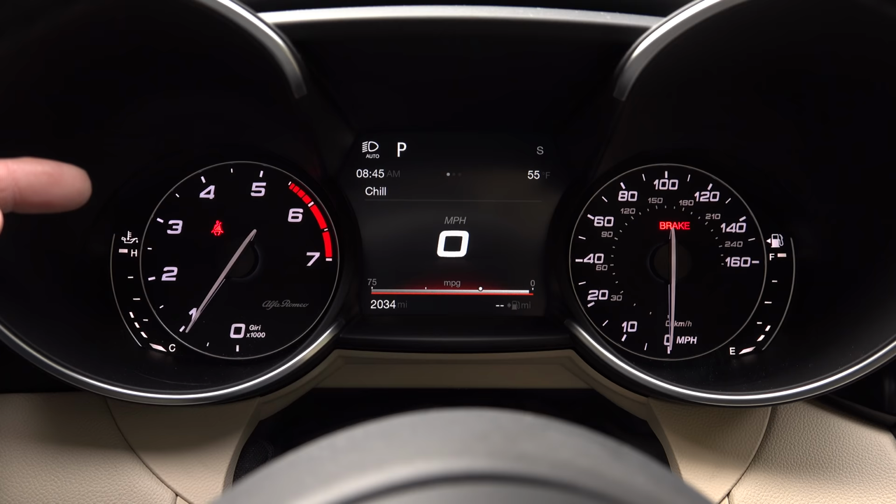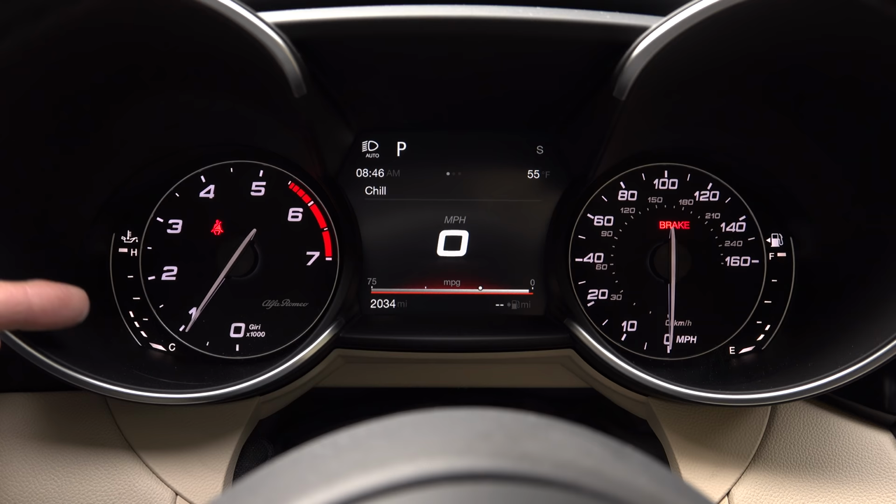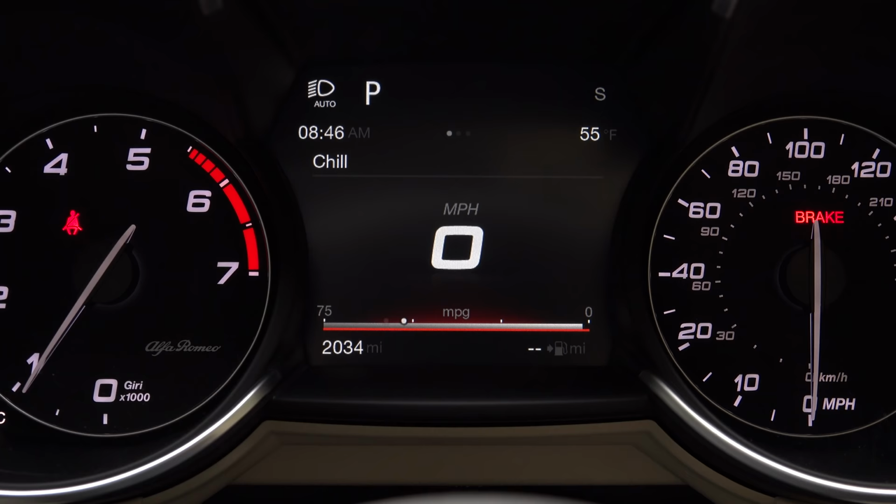The instrument cluster features two large analog dials for the tachometer on the left, speedometer on the right, and then we have some digital gauges for the engine temperature over here, and then the fuel gauge on the other side. In the center of that, we have a color multifunction LCD. This LCD is where you'll find things like your trip computer readouts, the digital speedometer.